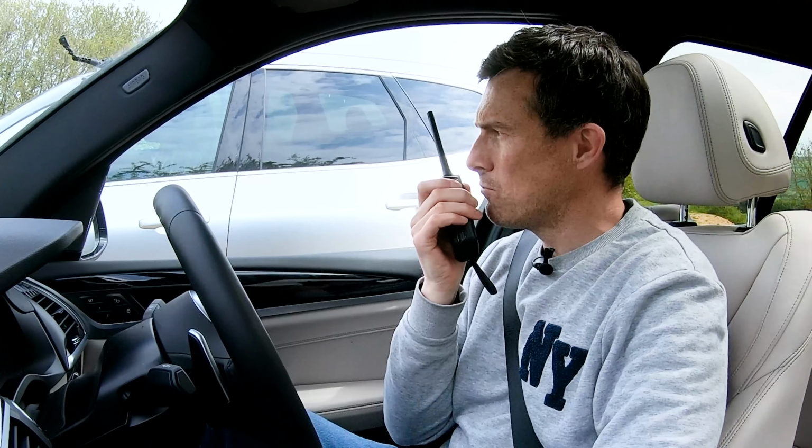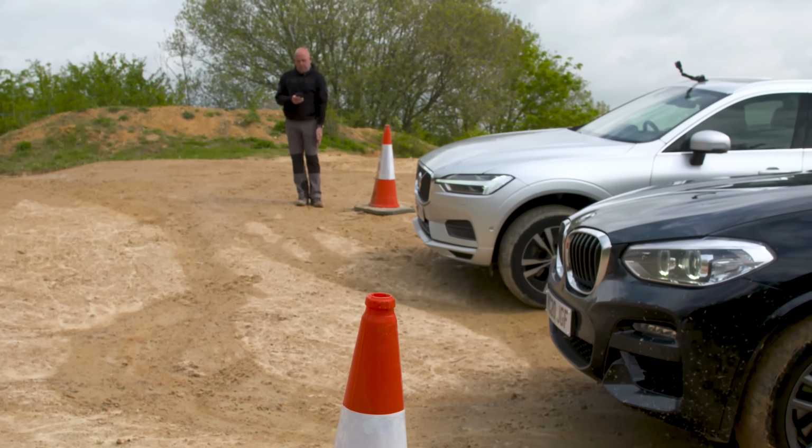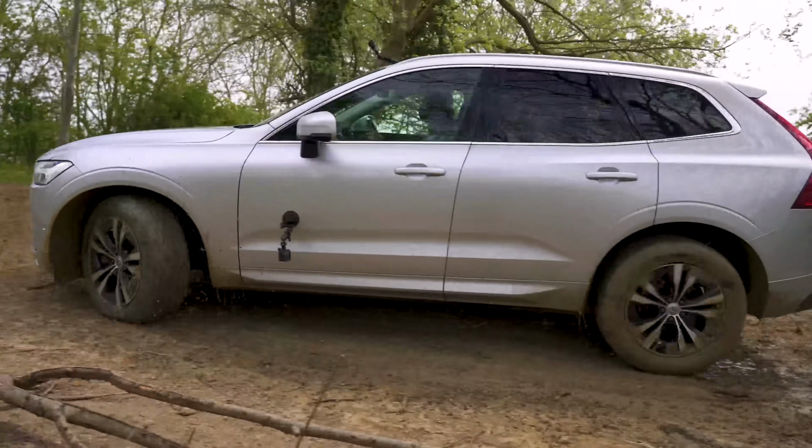Now I'm going to set the Volvo off first and Darren is going to time it. So then Darren, when you're ready. Decent start there from the Volvo. He's not holding back, he's smashing it over the bumps. This is really funny to watch. Right, he's coming to the tight turn now. Yeah, he did it in one, no problem at all.